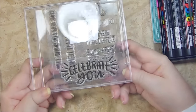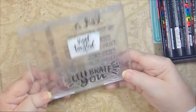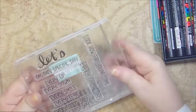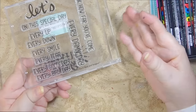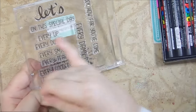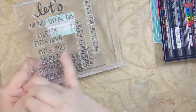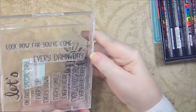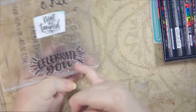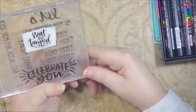This set was from Neat and Tangled, called Celebrate You, and they're giving a lot of the proceeds from this to a health organization for the owners, in honor of the owner's father who has this health issue. But I like this, where you could say, let's celebrate on this special day, let's celebrate every up and down, every smile, every tear, every good day, every bad day. Look how far you've come. And I'm going to cut the U out, so I'm going to just have celebrate in that, because I think I would like that better.